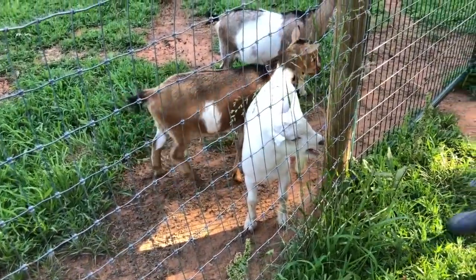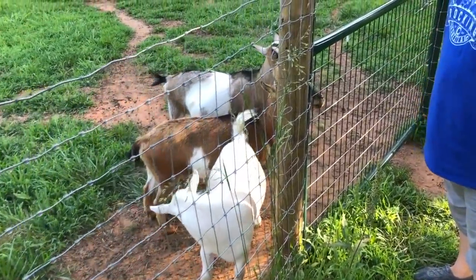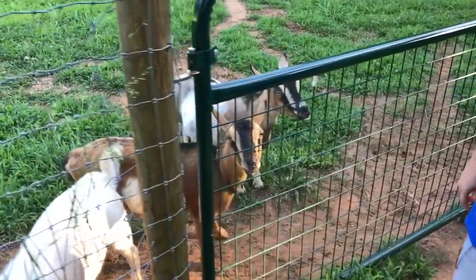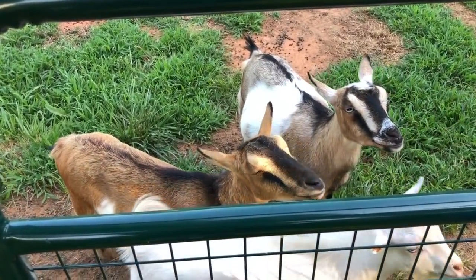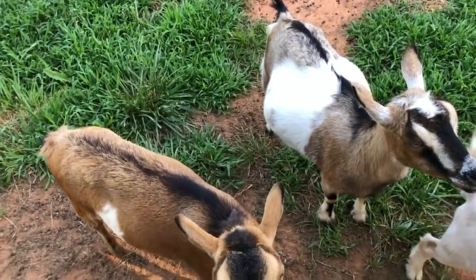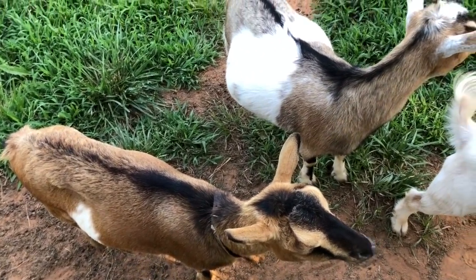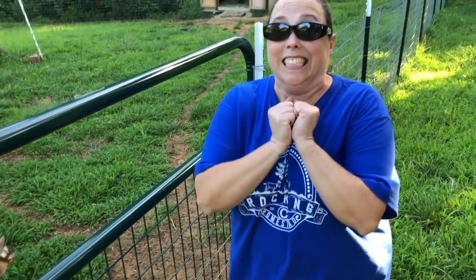So we've got Finn down here hanging out with Caramel and Spice, our 2 older ladies, more mature ladies. And if Finn's been doing his job, hopefully these two ladies are in what you might call the family way. And hopefully in the fall, fingers crossed, we'll have some baby goats.